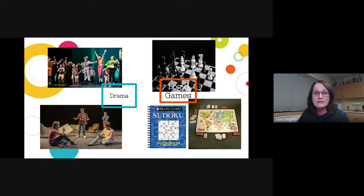We also have a class called Logic Games, where you learn the rules and strategies behind some very good thinking games such as chess, Risk, Sudoku, various games throughout the term that you will learn and play.